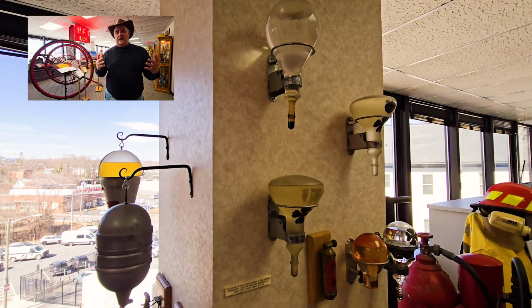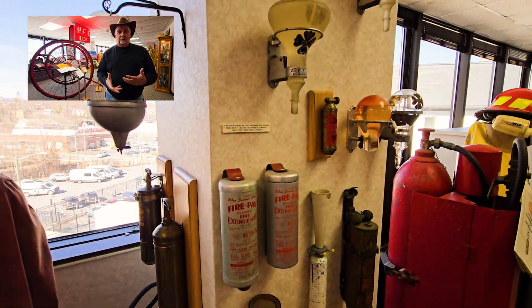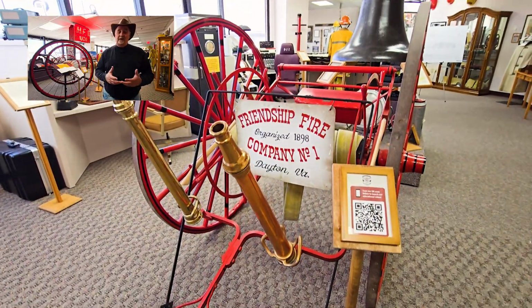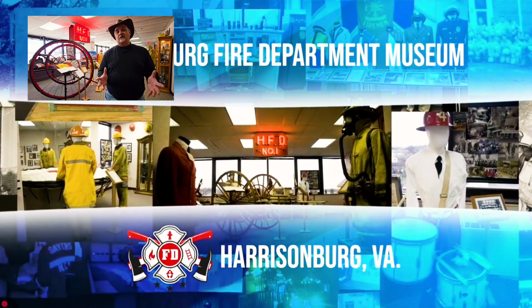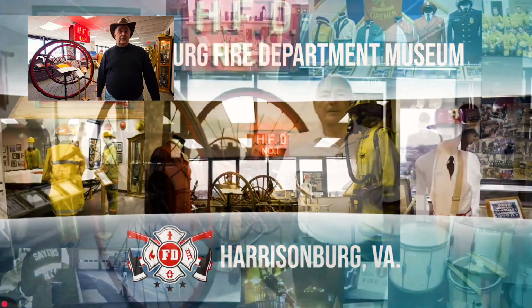Now, the museum itself, it's not just a stuffy museum. It's got a lot of different artifacts and articles that you can learn about, and you can use your cell phone while you're in here too. Well, what do I mean by that? Well, there are QR codes all around the place where you can scan and learn about that particular display, and it's narrated by the former fire chief, Larry Shiflett, who served here in Harrisonburg for many, many years.